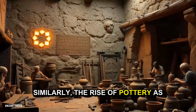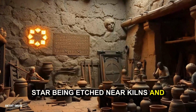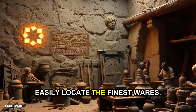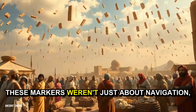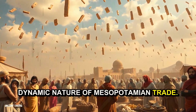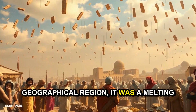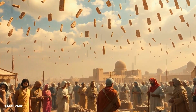Similarly, the rise of pottery as a major export led to the star being etched near kilns and production centers, ensuring that merchants could easily locate the finest wares. These markers weren't just about navigation, they were about innovation, reflecting the dynamic nature of Mesopotamian trade. The Fertile Crescent wasn't just a geographical region, it was a melting pot of cultures, ideas, and technologies.